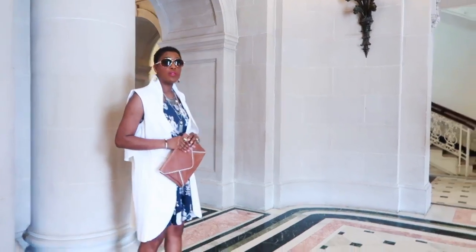So that was the only thing I would say about this dress, but I did find a workaround because I really like the dress. It fit perfectly. It's the perfect summer dress. So in this case, I used a vest. So check that out.